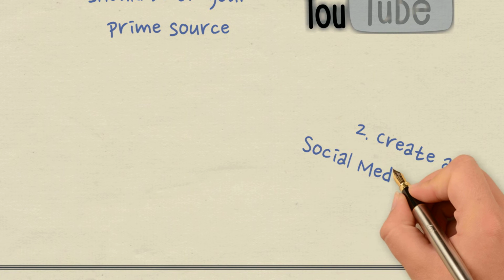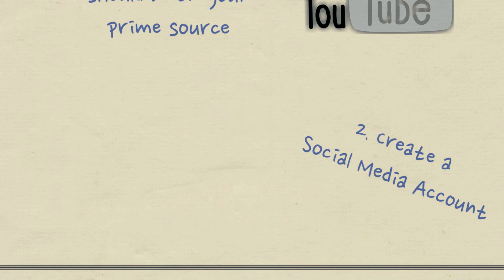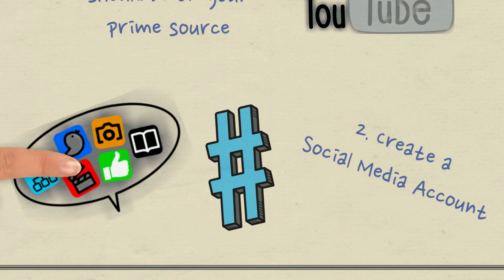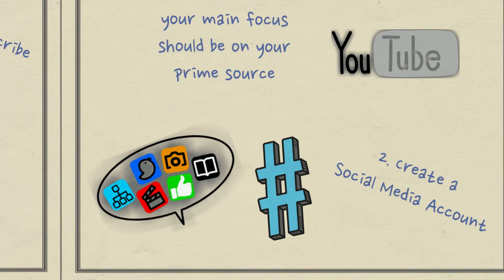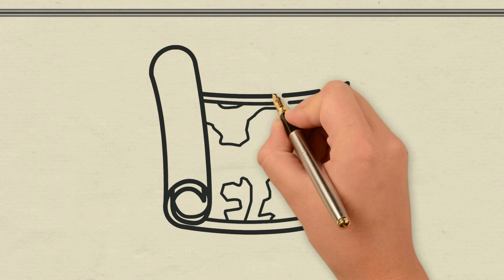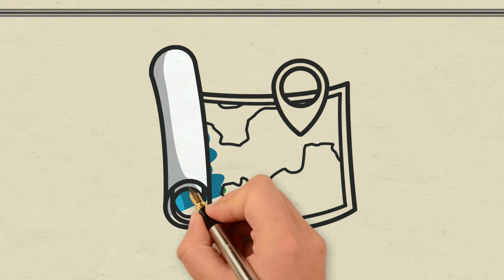2. Create a social media account. You need to complement your chosen platform with social media accounts. Social media have algorithms and metadata you can input, such as hashtags, which makes being found on them a bit easier if you know what you're doing. This is a great way to market your content and is one of the best ways to be found.